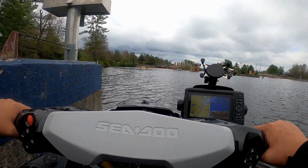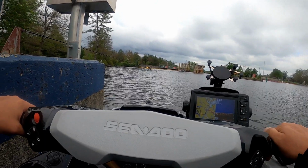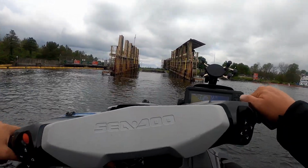Once this boat is clear, personal watercraft can come in front of the carriage. You can just drive up the middle if you like and beach it.